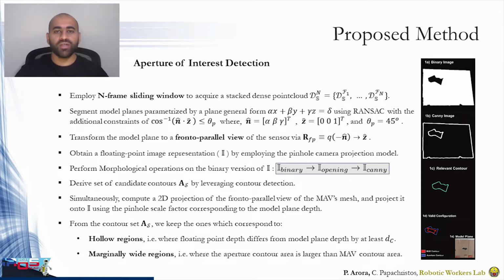Subsequently, we extract a dense point cloud corresponding to the major model plane and transform it to the frontoparallel view of the sensor, essentially representing the plane perpendicular to the depth z-axis of the sensor frame. Following this, we obtain a floating point image representation by employing pinhole camera model-based projection, which significantly reduces the search space.